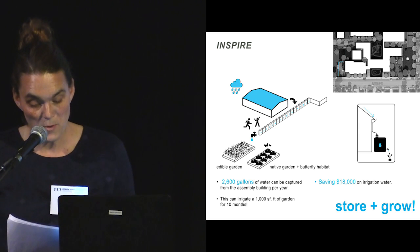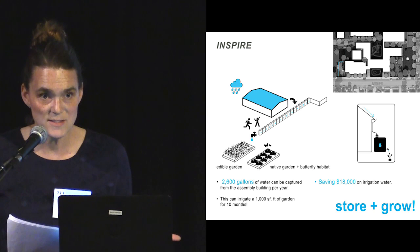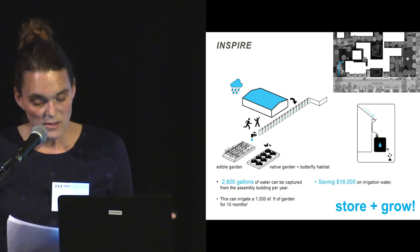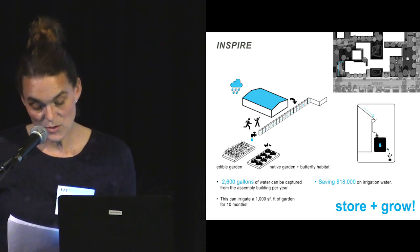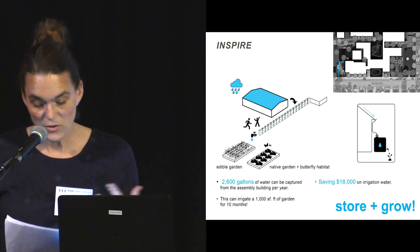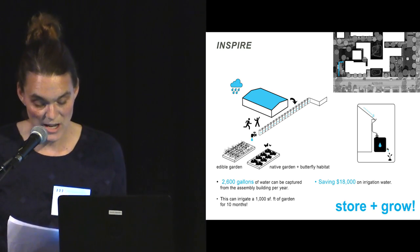Stormwater runoff from this roof alone could be stored in rain barrel fencing to irrigate the gardens and save on water consumption. The assembly building on this campus has a 7,200 square foot roof, which could collect 2,600 gallons of water per year and irrigate a 1,000 square foot native garden for up to 10 months, saving as much as $18,000 annually on water.